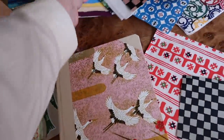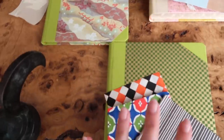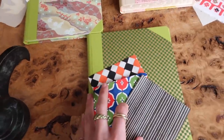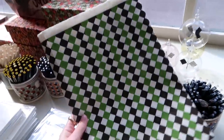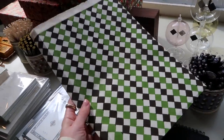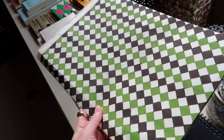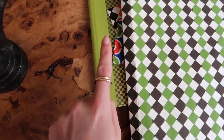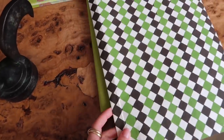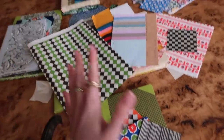So we had lots of linen options to choose from. There were way more than this, but eventually I was like, I want that lime green. And I just came in today and we have the final sample of the paper, which looks like this. It's so beautiful. It's everything I could have wanted and more. It's a sort of dark brown and a lime green, and it's going to go against this linen here. So that's what the notebook is going to look like. I cannot wait to see the final thing.